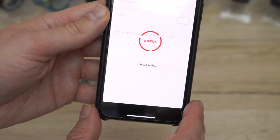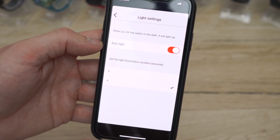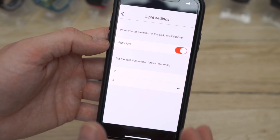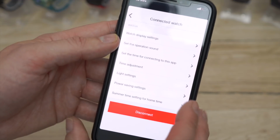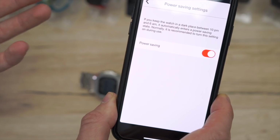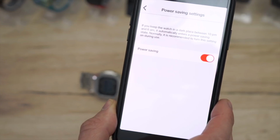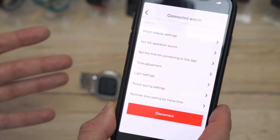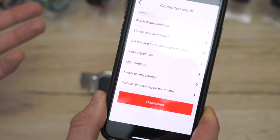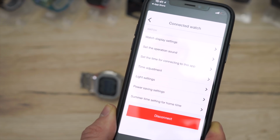We've got light settings, so there's an auto light feature on this watch, which is really cool, and when it does that, you can choose whether it's either 2 seconds or 4 seconds, and you can choose whether it comes on automatically or if you have to press the button to activate it. You've also got power saving settings. So that's whether the screen will turn off at night. So between 10 PM and 6 AM, if it's dark in the situation that you're in, whether it's maybe your bedroom at night, whatever, it will actually turn the screen off completely on the watch, and it will save the power. Therefore, the watch is solar powered, but obviously it does utilize power.